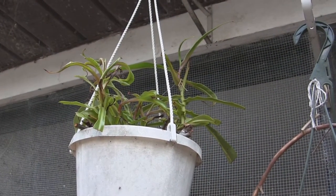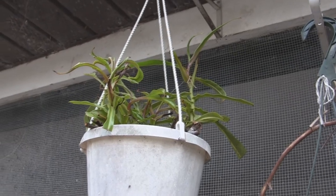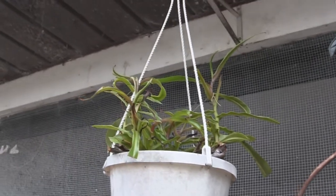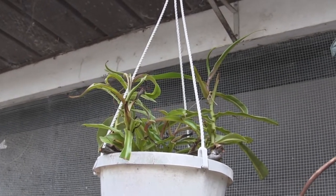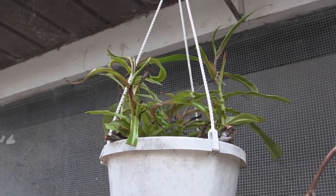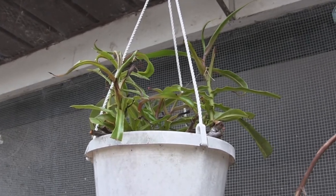Okay, probably the last update for this garden update is that Nepenthes plant that I had cut back. Don't know if it looks any fuller. I think it looks like it's grown. It doesn't look as chopped up as it was the first time. So hopefully pictures will be on the way.